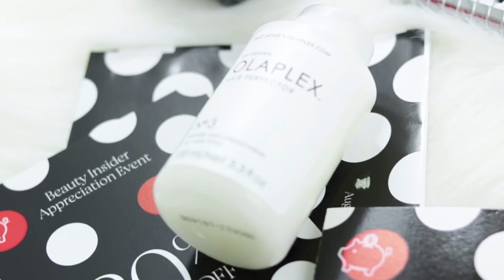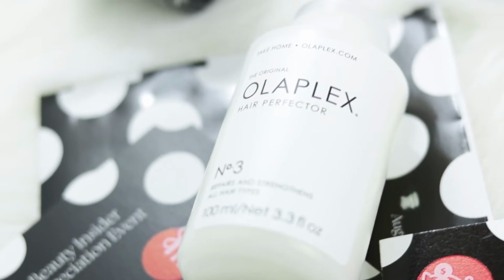The next product that I want to discuss with you is Olaplex. The Olaplex Hair Perfector is actually a brilliant product, another brilliant product. Of course they all are, or else I wouldn't be recommending them to you, but for some reason I still feel the need to tell you that. So Olaplex number 3 helps repair and strengthen the hair. It works for any hair type, and it's considered a bond builder.